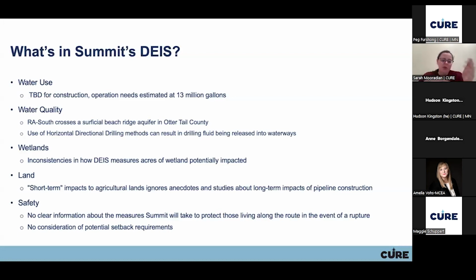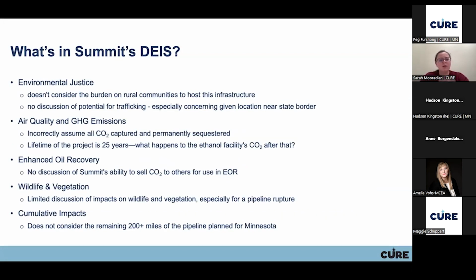And then, along the same lines, there's really no consideration in the DEIS of potential setback requirements. In terms of environmental justice, it does not consider the burden that this type of project is placing on rural communities to host this infrastructure. There is, like with a lot of infrastructure, the potential for a leak or a rupture, and we're asking rural communities to take that on.